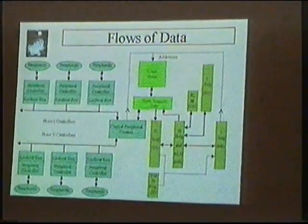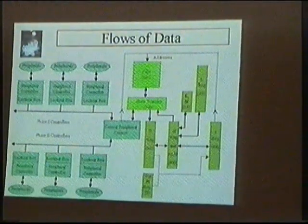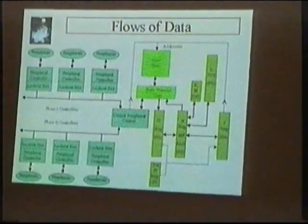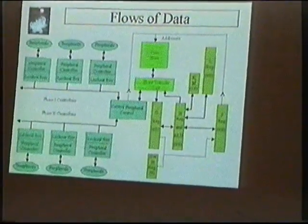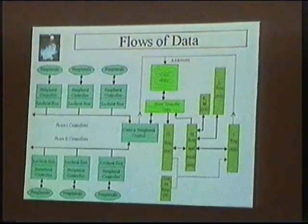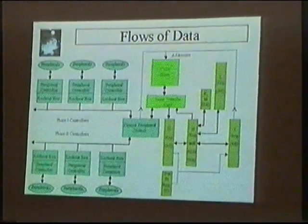So a peripheral read the card, the peripheral controller says, okay, I've got a word to put in the store, and sends the address from its lockout box down that bus into the central peripheral control, saying, here's the address, can you deal with it? Central peripheral control issues the address to the store, tells the computer to stop doing hesitate, manipulates the data, gets it out, sends it back, and so on.